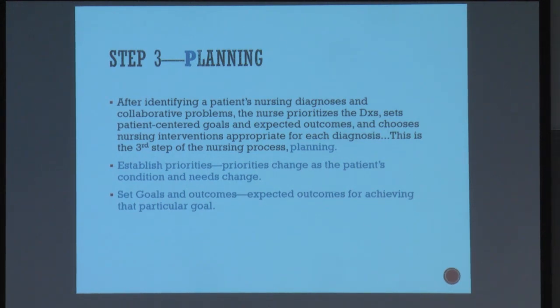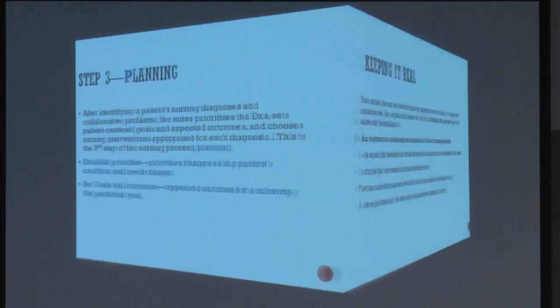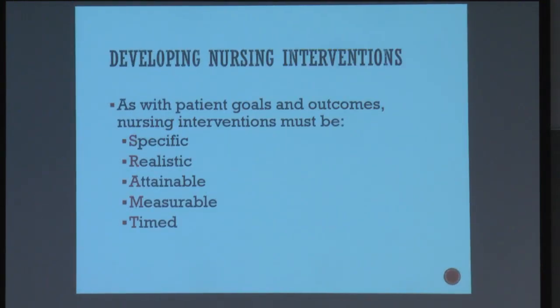So my goals have to be specific, realistic, attainable, measurable, and timed. My patient has to be able to do it. It has to be specific enough. I have to be able to measure it. I can measure 25 feet. I can measure 2 times a day. That's the time. And by the end of the week, that's another way of measuring the time.